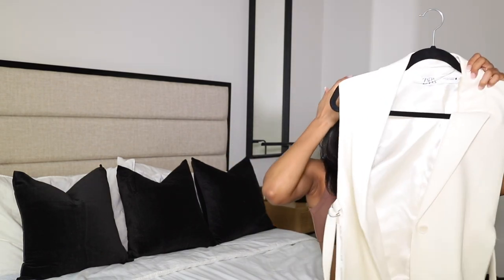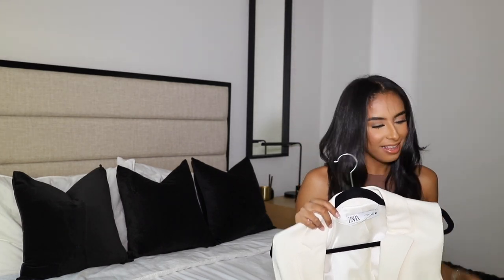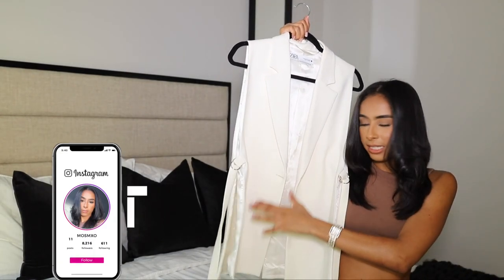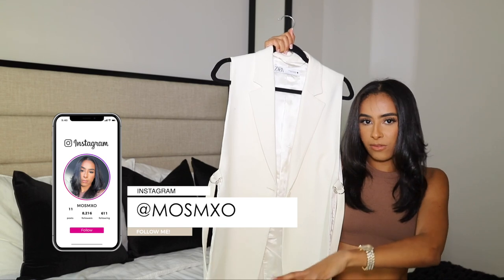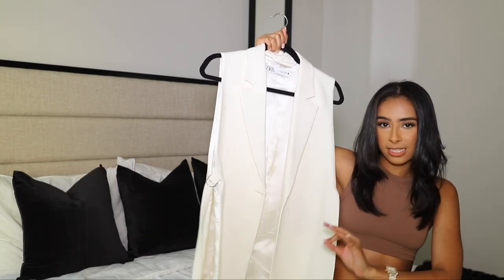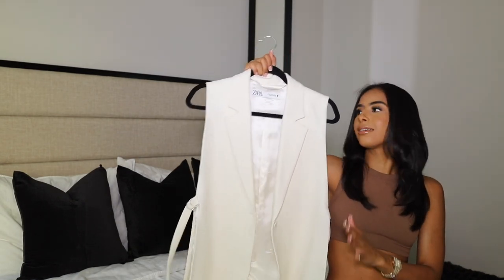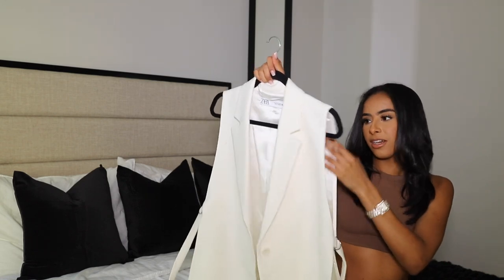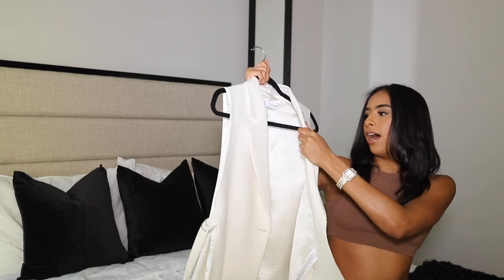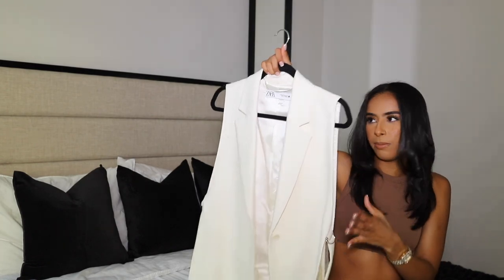I'm not mad. Then the next item that I picked up, which is actually the last item from Zara, is just this white blazer. You guys have probably seen this on Instagram already. I already posted a photo with it, and this was expensive. I got this in a size extra small, by the way. It was $70. I was like, goddamn, okay, Zara shit. You know their blazers are expensive, but they're really, really good quality. Inside, it's satin lined. It's thick. It looks good quality. It doesn't look cheap whatsoever.